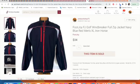FootJoy, this was another one of those golf items that my husband found in the sportswear rack, and that I hadn't been looking at. And this one was personalized with a local golf course, but it still sold for $34.